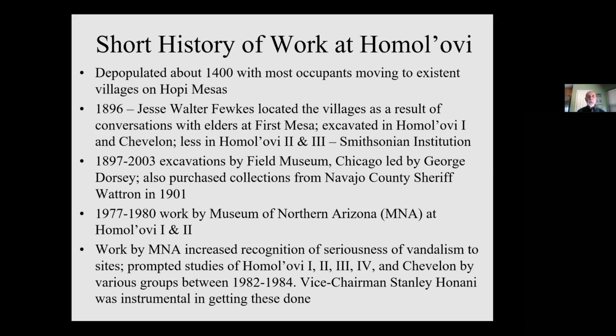Further work was done a little after Fewkes by the Field Museum in Chicago, and they also have a lot of their collections there, some on exhibit in both of these areas. A fellow named Sheriff Wetherill, for those of you who live in the Winslow area, you probably know something about Sheriff Wetherill. He was an avid collector, and he sold his collections to the Field Museum in 1901.